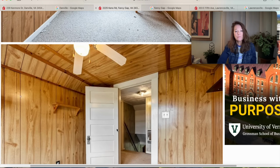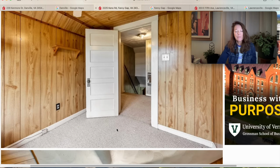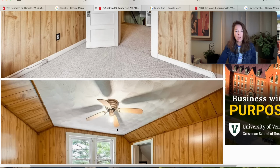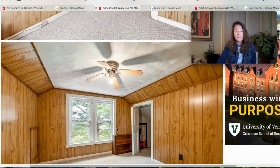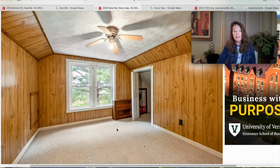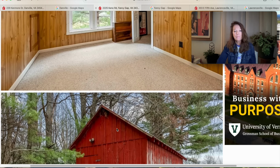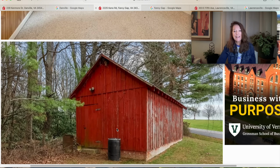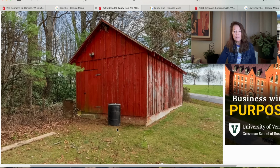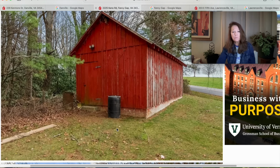A lot of rooms. Just under 1,400 square feet of space. Definitely seems larger than that. But when you get there in person, the rooms may not feel as large as they look here online, but it's very nice. Wow, look at this nice outbuilding. It's up on concrete too. That's sweet.